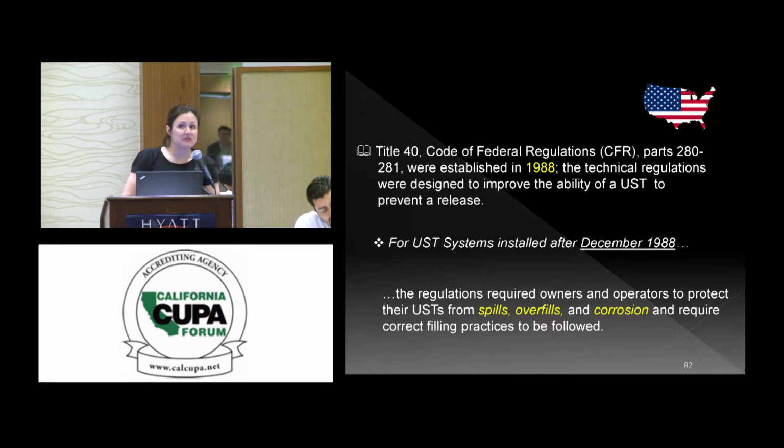What I mean by spills is when the tanker truck is making a delivery, you want to make sure everything gets into the tank and that's it. And overfills also have to do with tank delivery, making sure you're not overfilling the actual tank structure. And then of course corrosion, you want to maintain the integrity of your system. And we'll go into lots more detail about each of these.